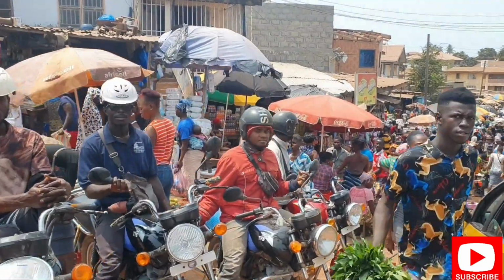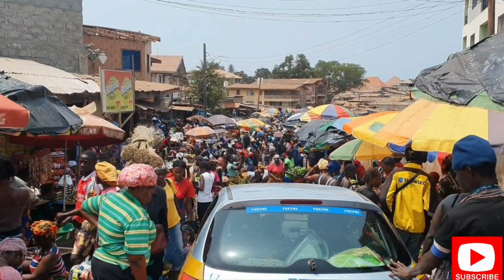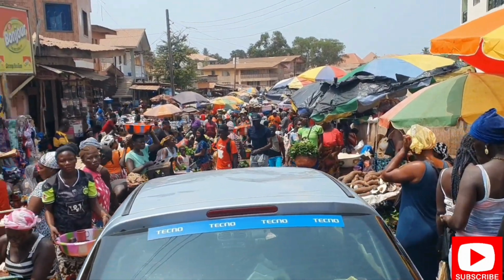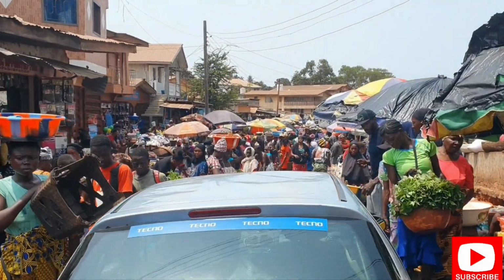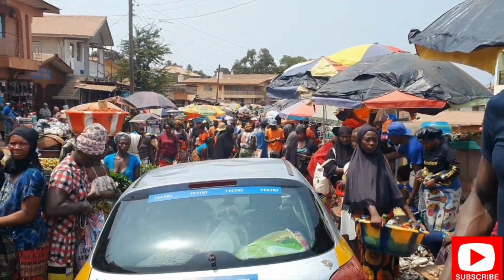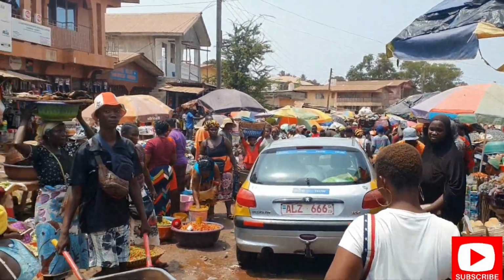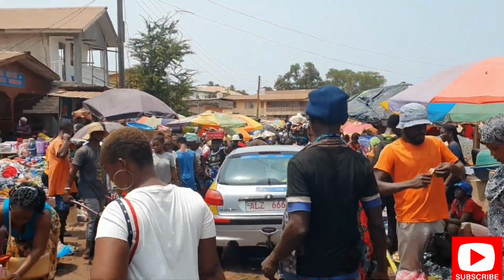So these bikes that you guys are seeing that are parked, they usually take customers or passengers to different areas around this particular community after they have done shopping for the various household items and of course the ingredients that they may want to use. So I definitely know that this is the second time, if I'm not mistaken, or the third time that I am visiting this particular main important market in the western part of the country.